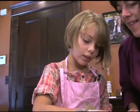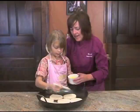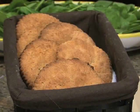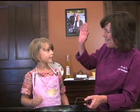Watching the kids interact and learn and smile and make permanent memories. We finished them off in the oven, 475 degrees. So that was a lot of fun. The biscuits were great. High five, high five.